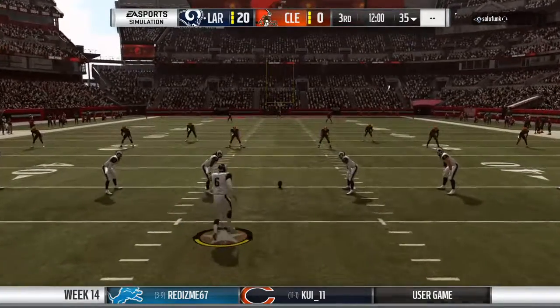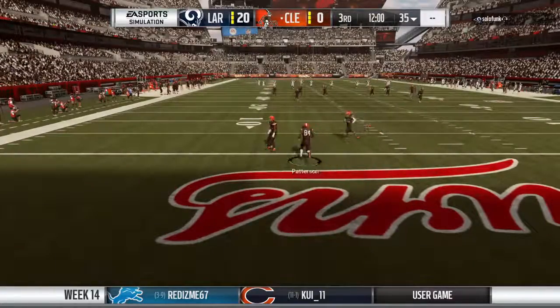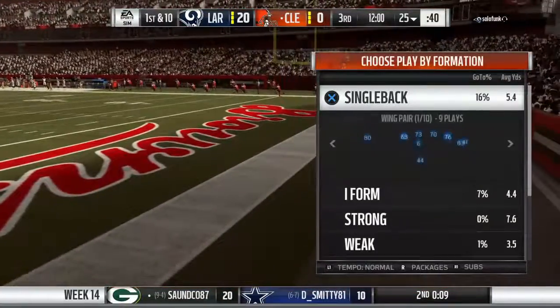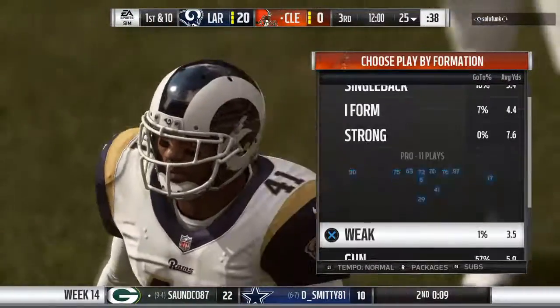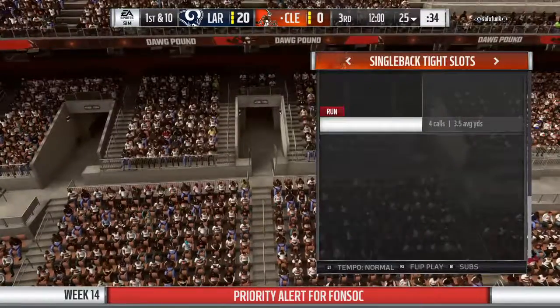Both teams appear ready for the fight ahead, and we resume action here in quarter number 3. And they will not get a chance to return this one as it's through the end zone for a touchback. Here's the Browns offense now getting set to start off this third quarter.